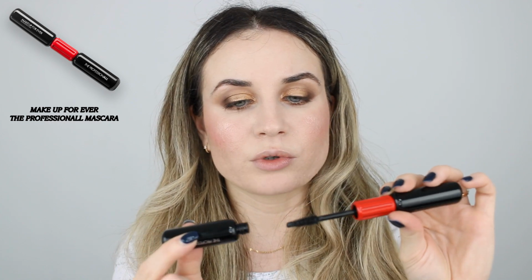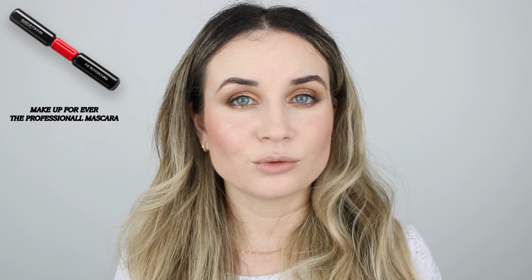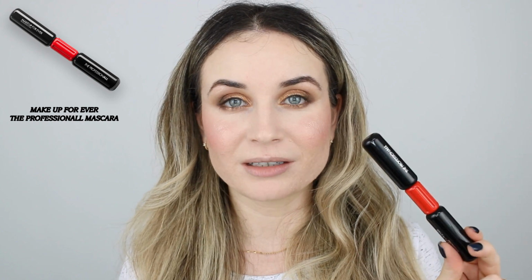Okay, regular size for the brush. It's a little bit scented. So this mascara has all the claims that I look for in a mascara. Supposed to lift, to give volume, it's waterproof, sweatproof, and so on. So sounds amazing. But I'm very curious to see how much time I have to spend to coat my lashes with this one, because it is already in 2 steps.